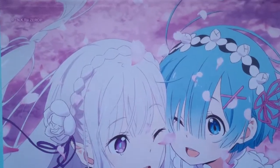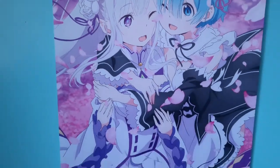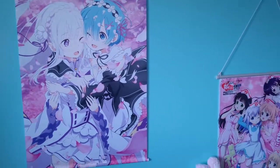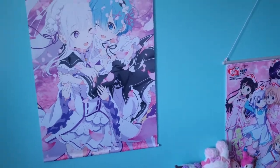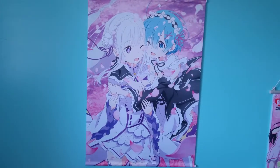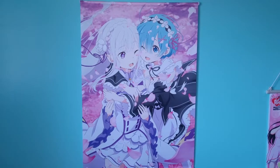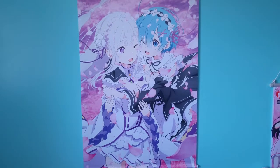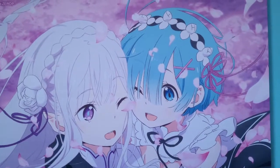Alright guys, so some final thoughts on both these tapestries here are that they're absolutely stunning. I love how large they both are, especially since you can see here the Amelia and Rem versus over there my little Is the Order a Rabbit one, which again I still love, but it's nice having a nice detailed large one, and now I guess I have two. I will say that by far this Amelia and Rem one is definitely my favorite. I still love the Yuki Yuna one, but this one is so pretty. I love all of the details on this. And again, Rem is just best girl.